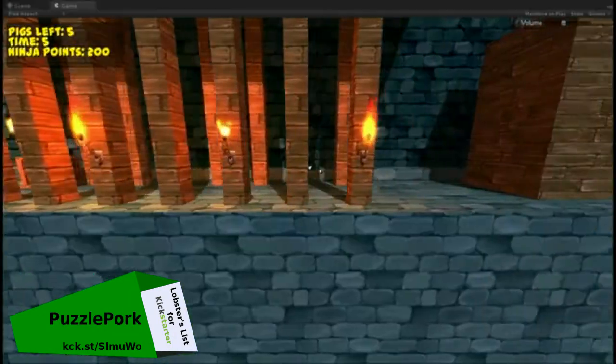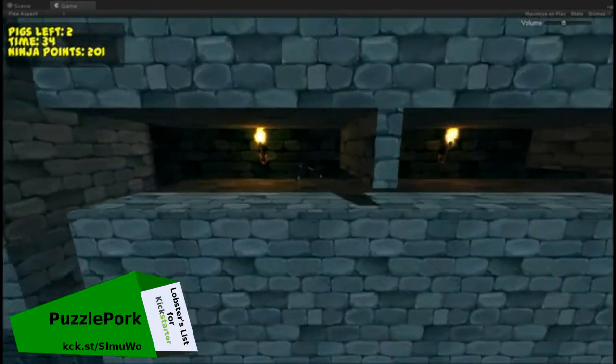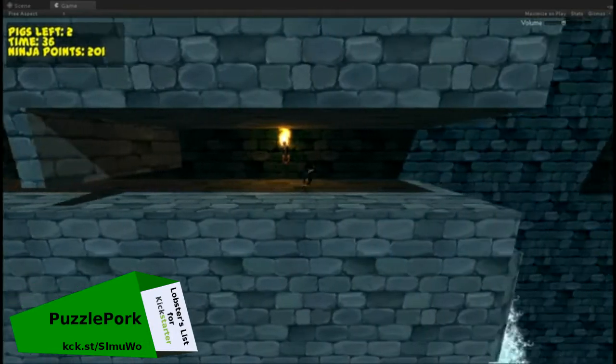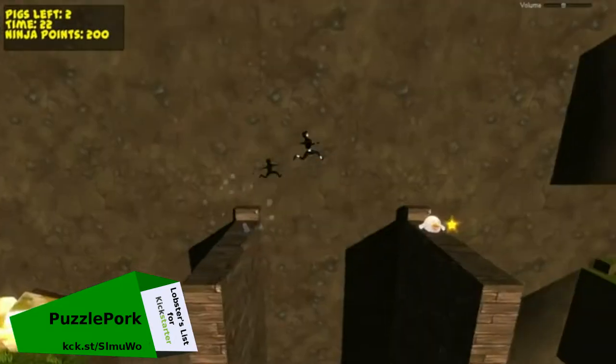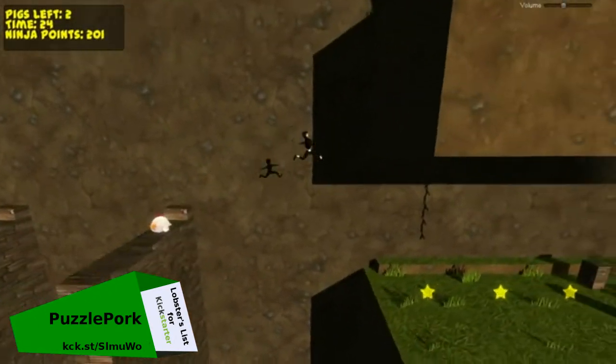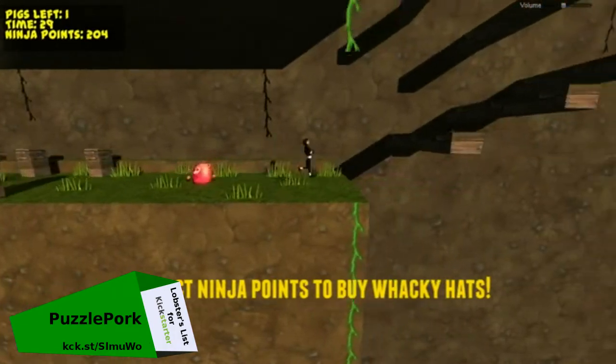PuzzlePork is a 2.5D platformer with a relatively low goal of £500. Play as a wall-jumping ninja that is trying to capture escaped pigs. The target platforms are PC, Mac, iOS, and Android. A £6 pledge can get you a pre-order of the game for PC and your name listed with other backers on their website.